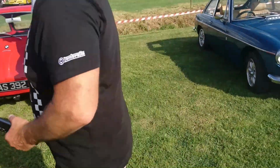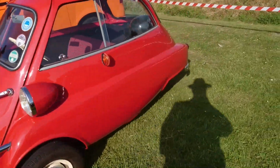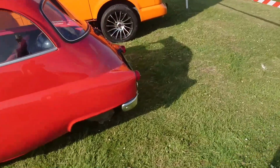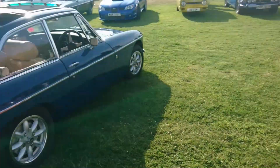BMW Z3, about 1960. These built in like Brighton or something. Can't remember now. Answers in the comment section.